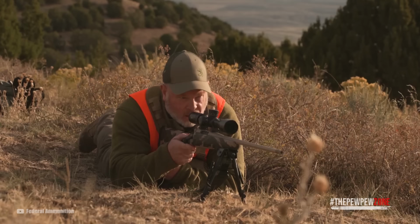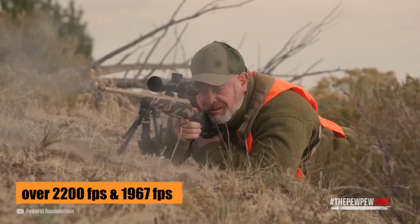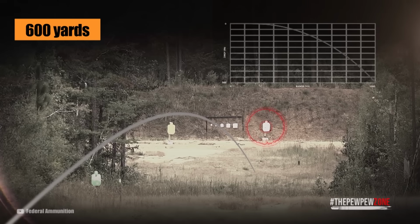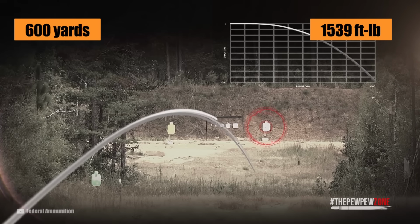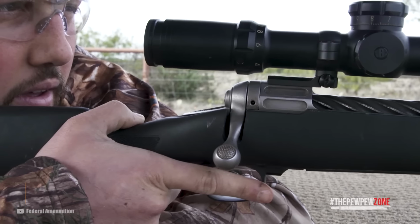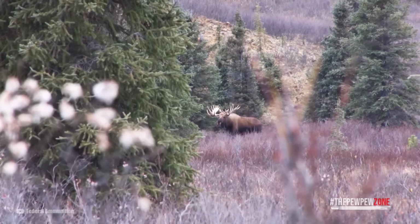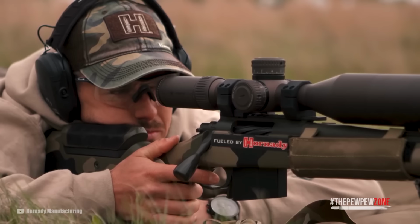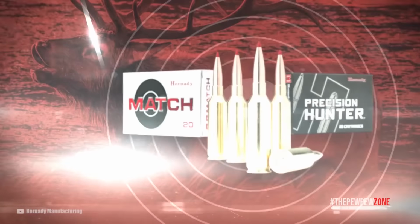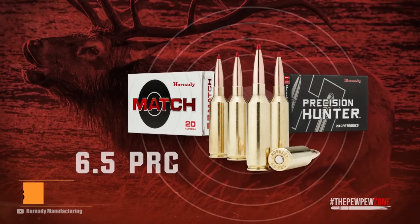By then, they still have a velocity of a tad over 2,200 feet per second and 1,967 feet per second retained. This means at 600 yards, they still pack a punch of 1,539 foot-pounds, and at 800 yards, of 1,229 foot-pounds. At 500 yards, you get pinpoint accuracy and enough power to drop any mule deer, whitetail, elk, or moose. If you want to go for competitions, this caliber will serve you well too. However, here you should use lighter, extremely long-range rounds that give you better accuracy out to 2,100 yards.